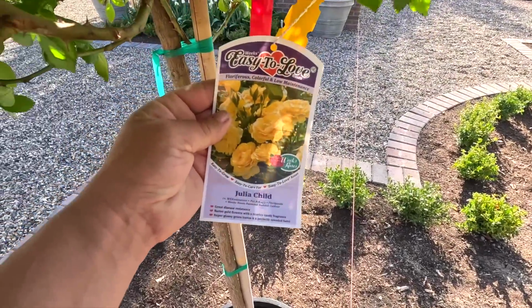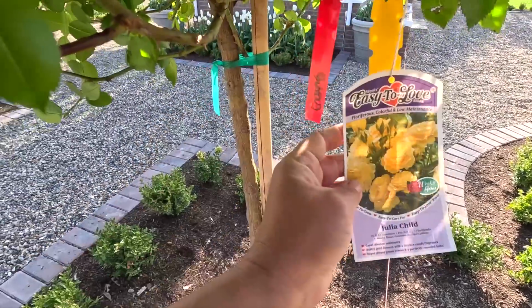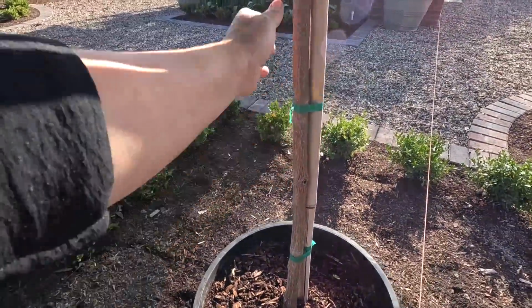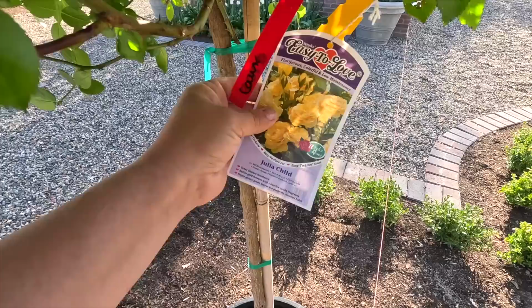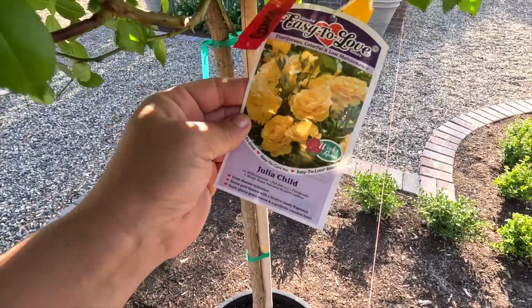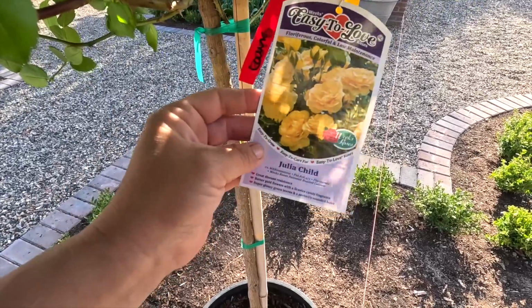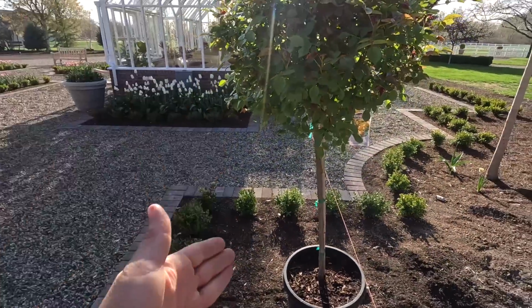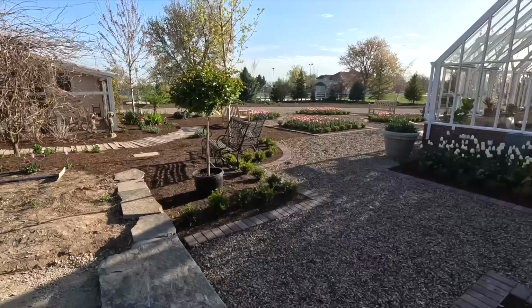But while we're here, quick look at the tag. This is a Julia Child Floribunda rose tree. That's obviously been grafted onto a really tough rose cane. I'll talk a little more on that in a minute. But my parents have a couple of these in their garden. They've done pretty well for them. So I'm very excited about it. I love the color. The shape and the size of these are absolute perfection. They're going to look really good right here.